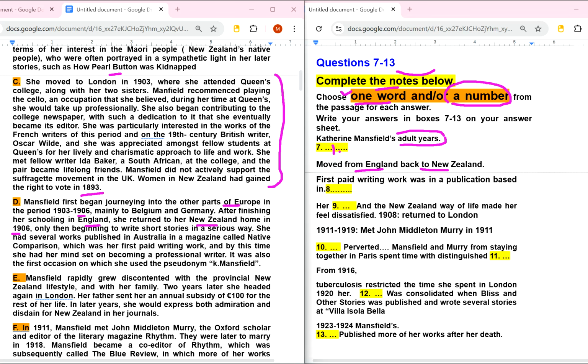So here 1906 will come. That is this and a number. Okay, so 7th is 1906. So 8th question: first paid writing work was in a publication based in... So when she wrote it, the first payment she received.